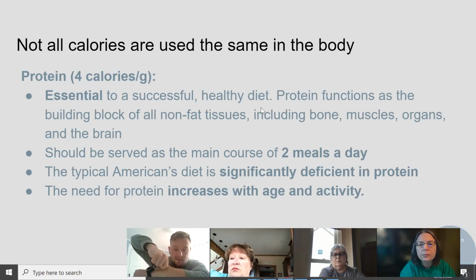Pinch your skin, that's protein and water. Touch your face, that's protein and water. Open your eyeballs, that's protein and water. Pull your hair, that's protein and water. You are protein and water.